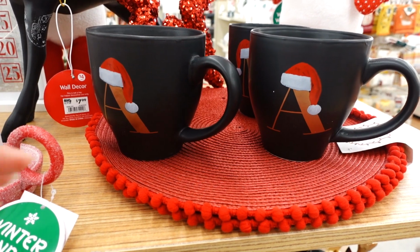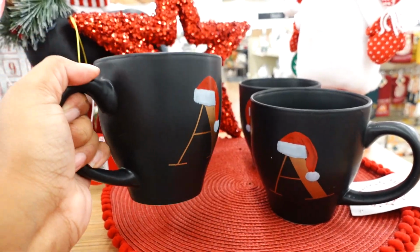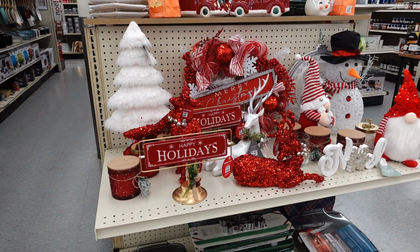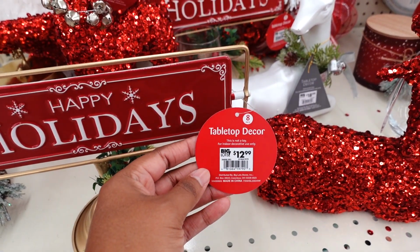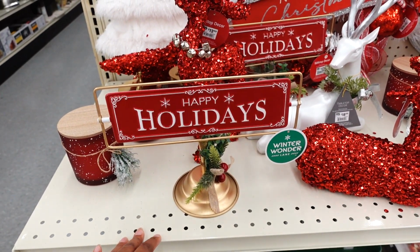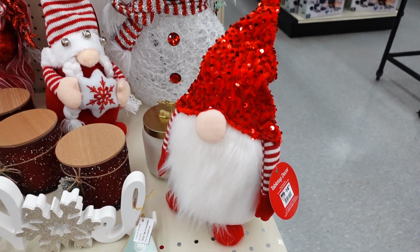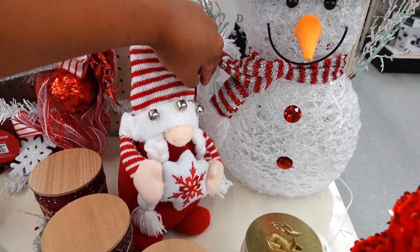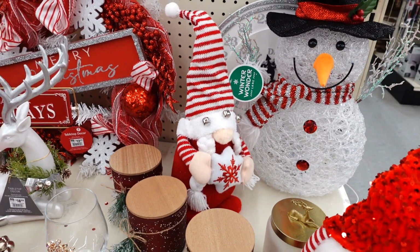I like these cups. Wonder if they got more initials. So it's on both sides. And it's $5.99. This is cute. Here go my initial right here. This is nice. Happy holidays. 8-inch table decoration, $12.99. Tabletop decoration, $14.99. This one has a snowflake. How much is her? She is $10.99. Oh, this is cute.